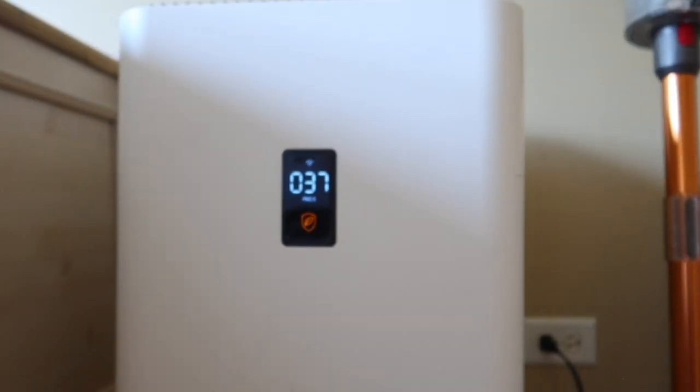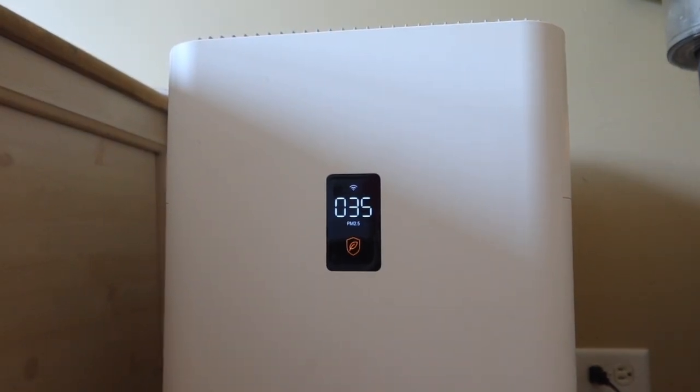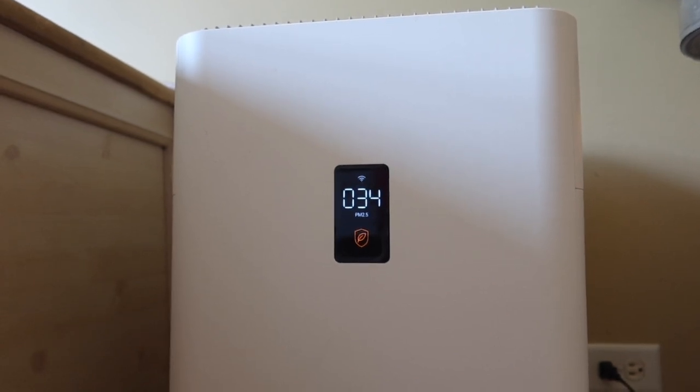Of course, I wrote it down. So this is the brand. I got it off of Amazon. You guys can find yours on Amazon as well if you want to. It's a true HEPA H13. It has touch panel button functions. You can schedule when you want it to turn on. You can schedule when you want it to turn off.